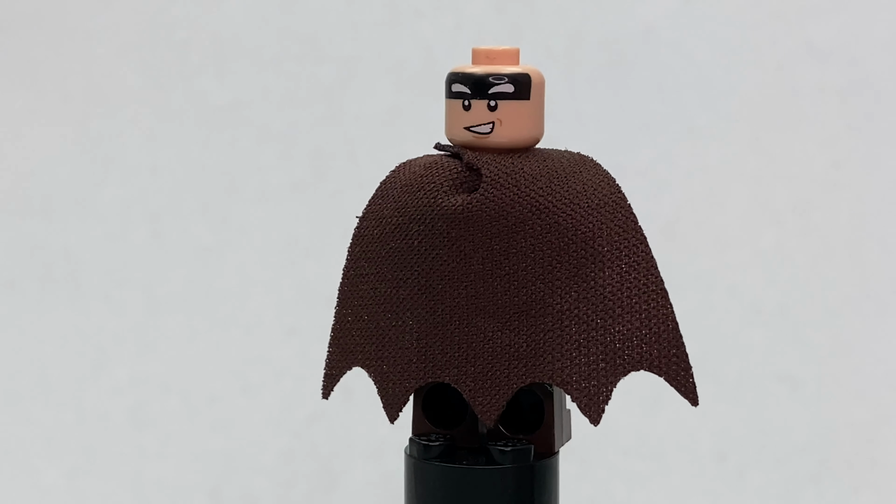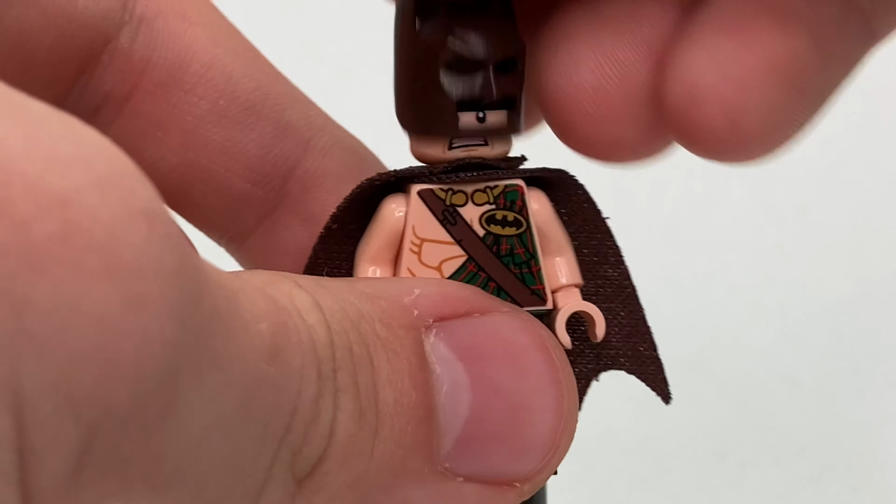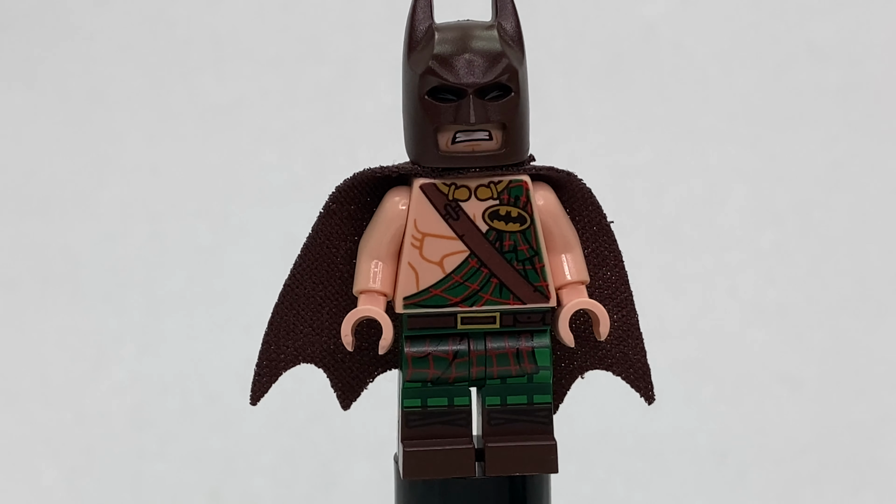Weird looking face. This is from the Lego Batman Movie. That's kind of why he has his expressions, at least for the eyes. And it's got some nice dual molded legs with that nice brown cloth cape.